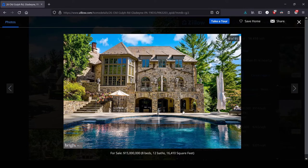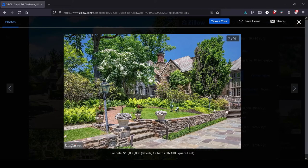All right, here's the house again. Whoo, huge wall of windows here. I'm sure that doesn't cost a fortune to heat. And we got some nice covered seating area with a balcony there. Oh, and a little fountain. How about that? The stonework on these retaining walls is very nice.